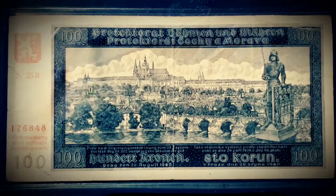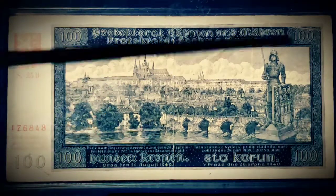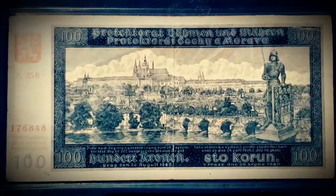Over here, in the left portion of the note, you can easily see a watermark that is not limited to this section. It is a watermark that goes throughout the entire surface of the note. A lot of German and early war, or pre-war European notes have patterns in the paper that go all the way through the paper, not just in a tiny region of the note.